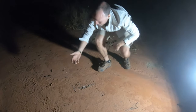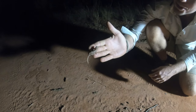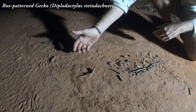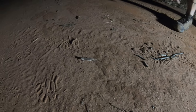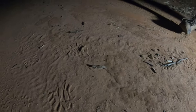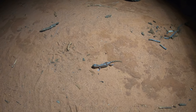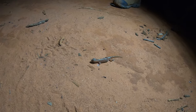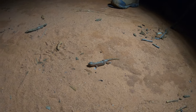All right, guys, driving around. This is find number three. This is a beautiful box pattern gecko. He is really super cute. You can see the stunning pattern on him. I'm just going to bring the light a little bit closer for Mariella. Look at the detail on that guy. He's got quite a full tummy too. All right, we're going to get some stills now. Find number three.